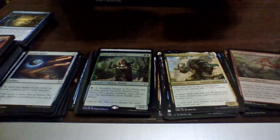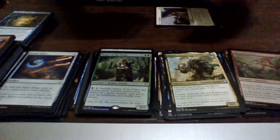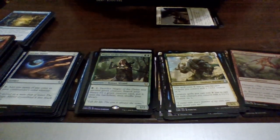Alright, Moss Diamond, Opal Palace. Those are all the commons fit to print.